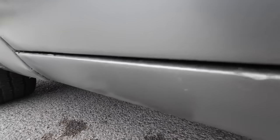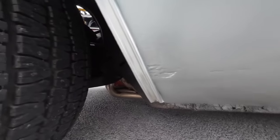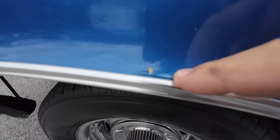Little chips at the bottom here. Chips there. Little cracks in the paint, chips.